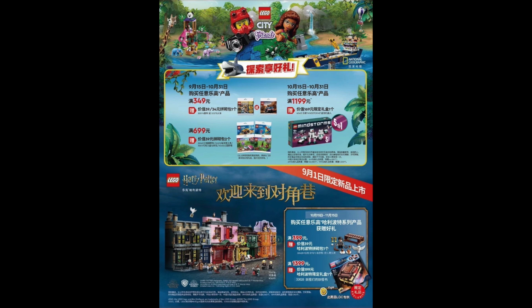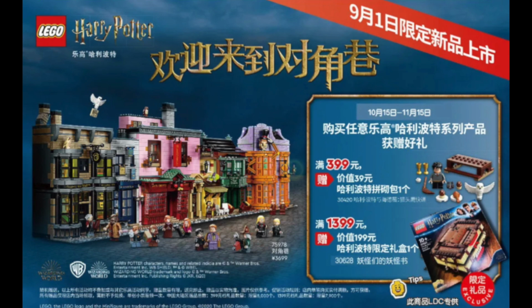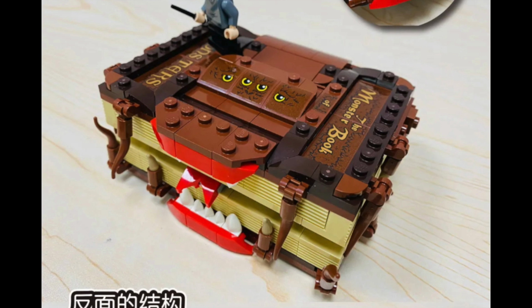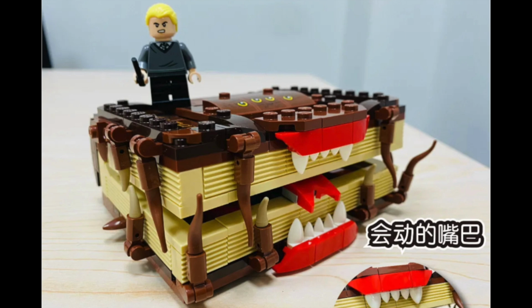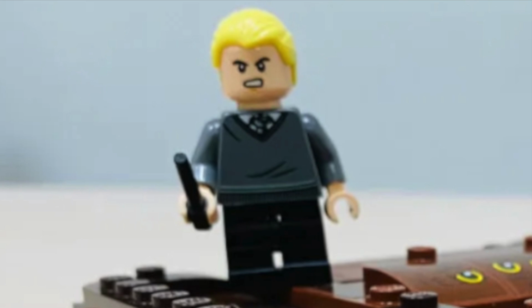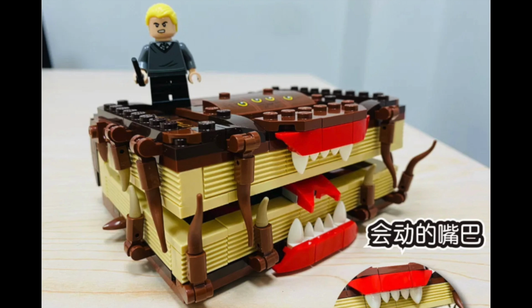Next up in LEGO Harry Potter news, thanks to a foreign Legoland Discovery Center, we got our first look at an upcoming Harry Potter promo for the Monster Book of Monsters. This is definitely a unique promo set, and I love the way the book came together. The majority of the details at the top are made up of these stickered pieces, and there's even a teeth-chomping mechanism thanks to some wheels on the underside of the book. While the Draco Malfoy included doesn't seem to be exclusive, I'm definitely excited to get another Harry Potter promo set.